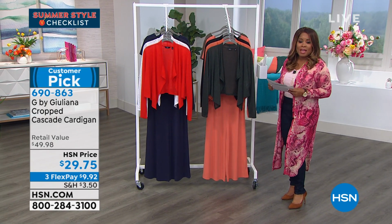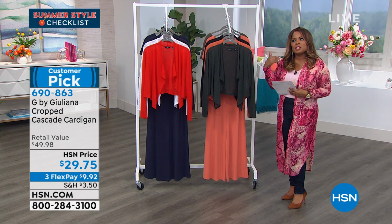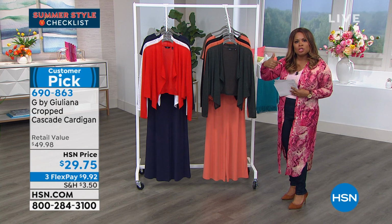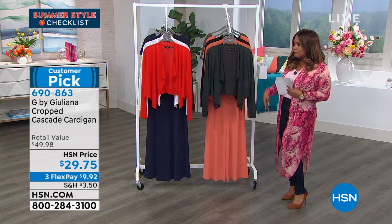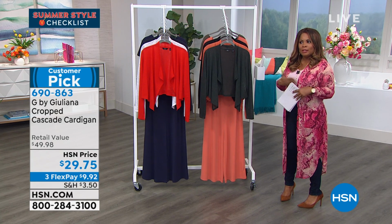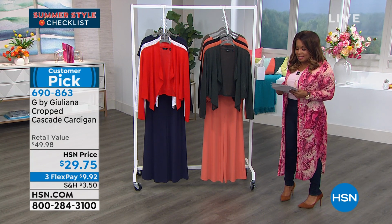And this time we have a Cascade cardigan. I like that you've given us so many different toppers, right? Because in the show so far, we've seen the moto jacket, we've got the longer duster, and this gives you the coverage that you want, but a little bit shorter, and I think also ideal for the season that we're in. I'm just looking for my card to really quickly so that I can take everybody through the choices and the colors here.